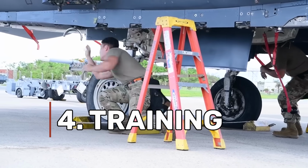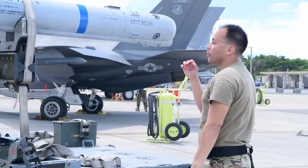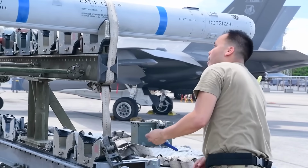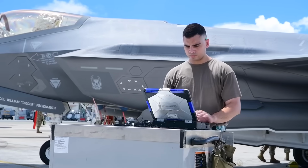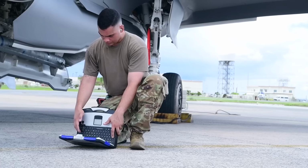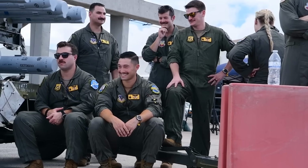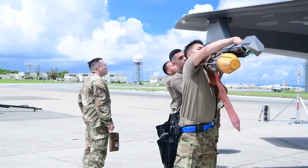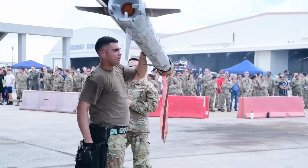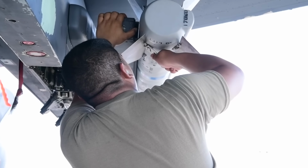Not only does the cost per flight hour figure reflect the cost of training pilots, but also training those maintainers and technicians, all the support personnel involved in flying these jets every day. And that's not just initial training, but also a great deal of follow-on training out in the fleet and the force at large, because as new systems are rolled out, you need to train on how to repair and maintain them, not to mention consistent training to make sure that your previous skills don't atrophy.